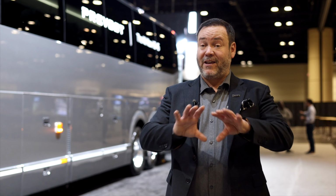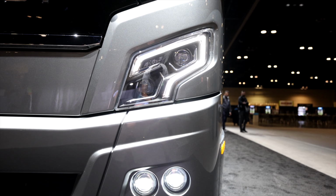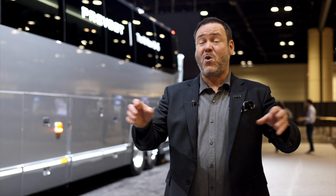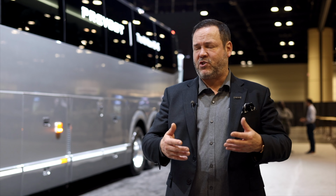We also put a front trunk on the coach, so now you can just open it when you want to repair the HVAC system, the wiper motors, and everything. You want to change the filter, it's really easy, instead of having to dismantle all the dash and doing it from the inside, and of course risking damaging the parts.